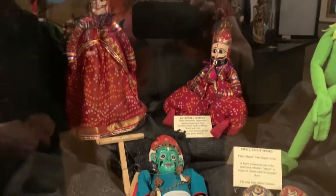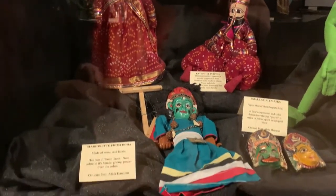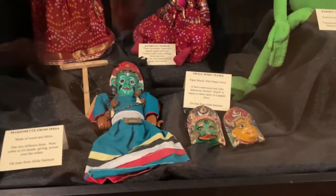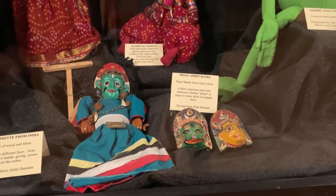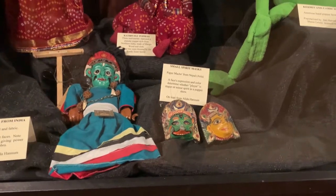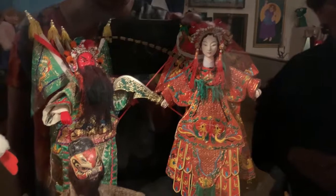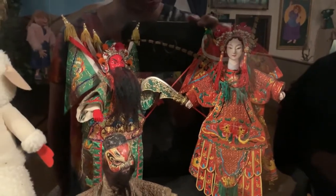So we have this person with a leader's face and a mustache, and then right next to him some other masks that would have represented wild pigs and some other important people as part of their ceremonial activities. And over here on this side, we have puppets from China. The Chinese people like to recycle some of their beautiful ceremonial gowns and turn parts of them into puppets.